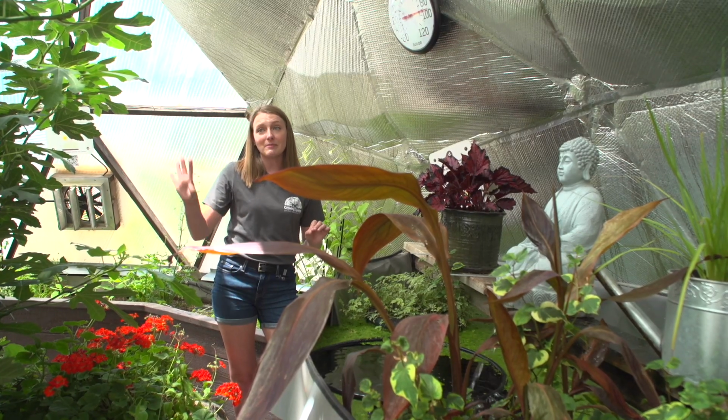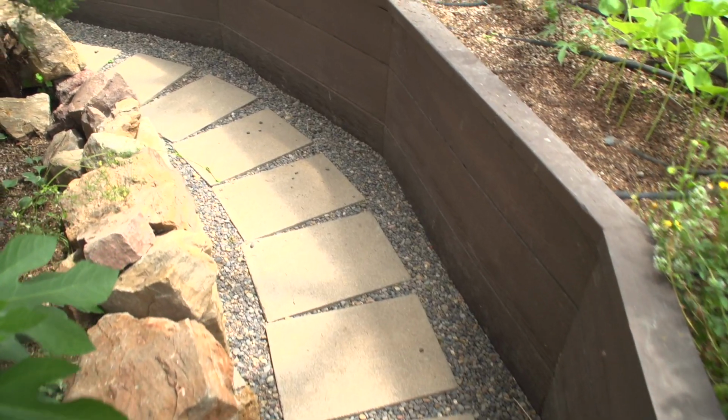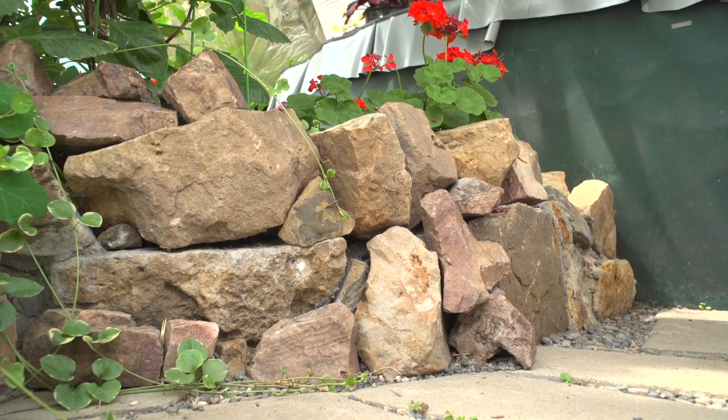In the wintertime, this fig will lose its leaves, so you'll still be getting that solar gain. In this dome, we've chosen to highlight some of the different bed materials that you can use. So we have a siding material, we have a stucco, and we also have a natural rock wall. The options are really endless.